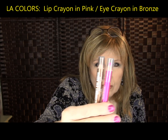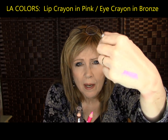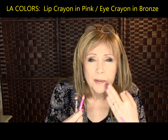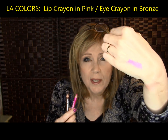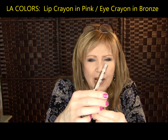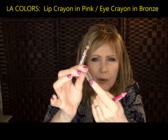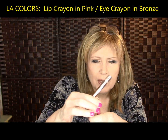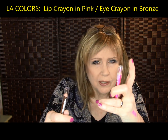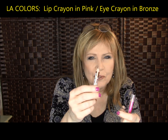Now, also in the 2 for $1 bin were eye pencils and lip pencils. And of course, they have these funky colors. This one is a very pretty lip color. I used it as a lip color underneath, and I put some gloss over the top of it, and it lasted quite a while. These are 50 cents each, so 2 for $1. These covers don't stay on, though. You're going to have to maybe coat this with a little hot glue or something so that you can push it in. It falls out in your purse, and then everything is coated in pink stripes.